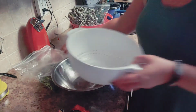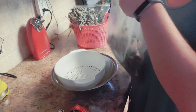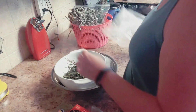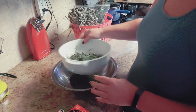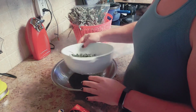And now I've got a bowl and a colander, and I'm going to go ahead and set that inside there. Dump out the contents and start shaking to release all the loose leaves, and hopefully the stems will settle into the top. It's a lot of shaking, but this is how I decided to do it this day. Let me know if you guys have suggestions on a better way to do this, but it seemed to work pretty well.